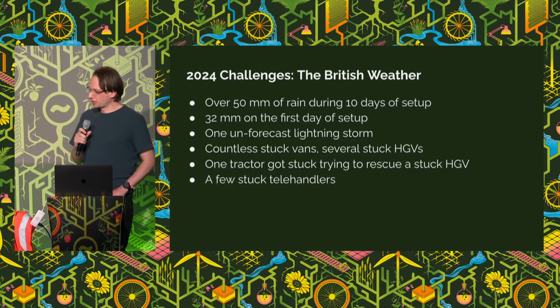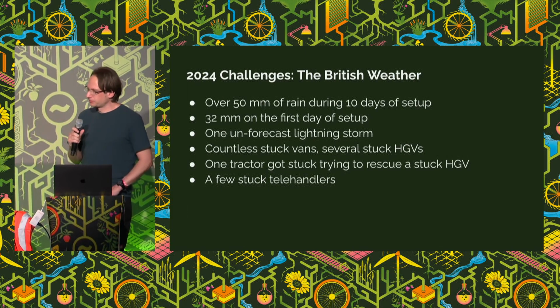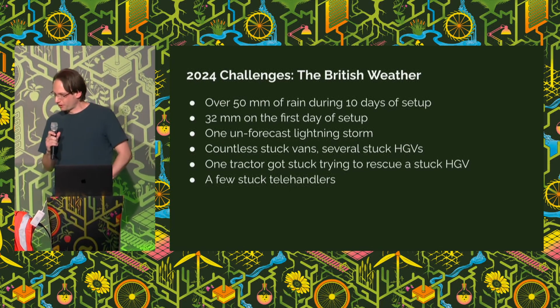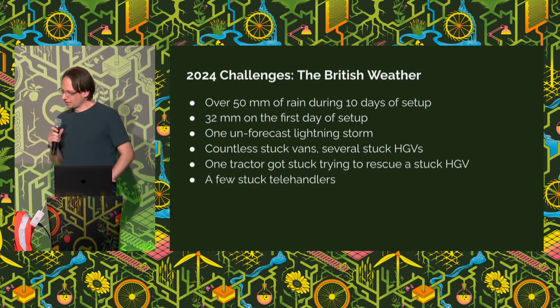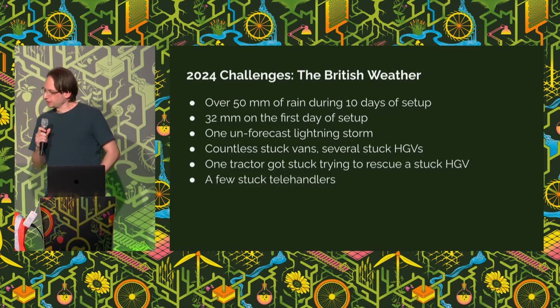We had one unforecast lightning storm where apparently a lightning strike actually hit within the deer park, although nobody actually saw where it was. That was just from the mapping. That was while everybody was out setting up, so that was a bit scary. Except me, I was in my nice metal cabin.